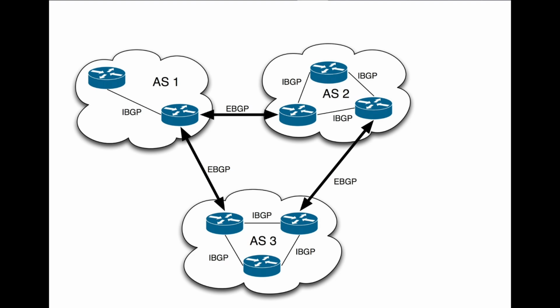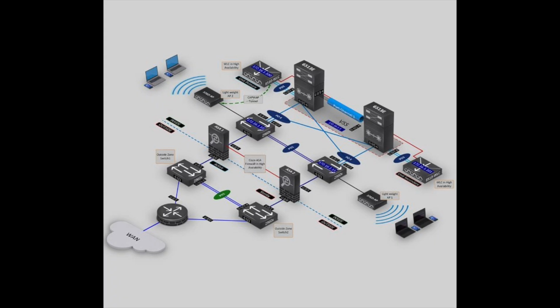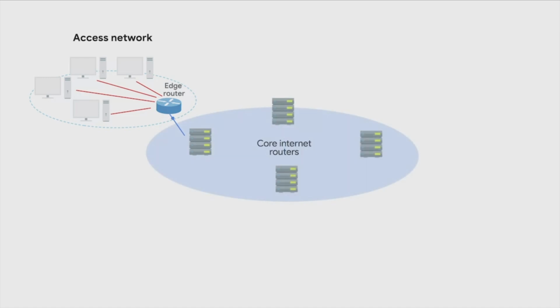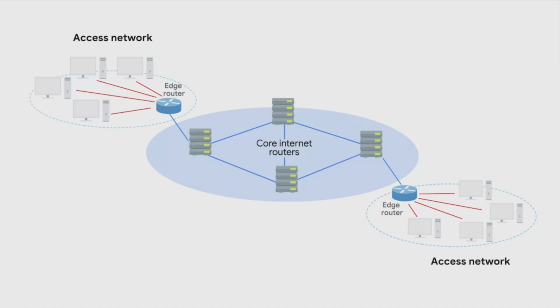EGPs play a pivotal role in how the Internet operates today. Picture the Internet as an enormous web of these autonomous systems, all interconnected. At the core of this web are the Internet's backbone routers. These routers need to know about all the autonomous systems to properly forward traffic. Ensuring that data reaches the edge routers of each autonomous system is a top priority, and EGPs are the key to achieving this.